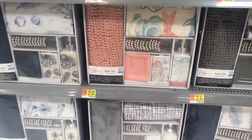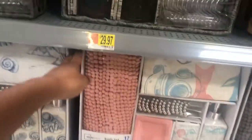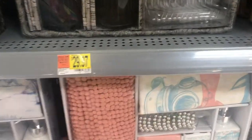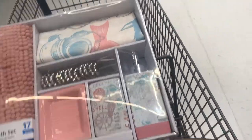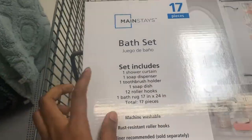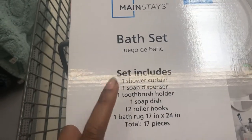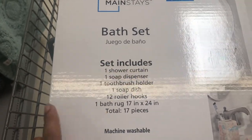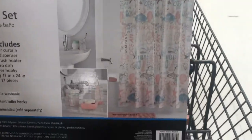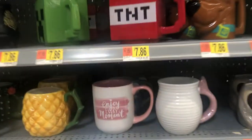Alright, y'all, so this is something different Walmart is doing this year, or at least I paid attention to it. Now they're having the bath sets, which are really cute, and it's only $22. So I'm thinking I'm going to go with this one because it's cute and it matches my theme. I was thinking about getting this one. That is cute. I like that color. Let's go with this. It comes with one shower curtain, one soap dispenser, one toothbrush holder, one bathrobe. It's cute. I like this one.